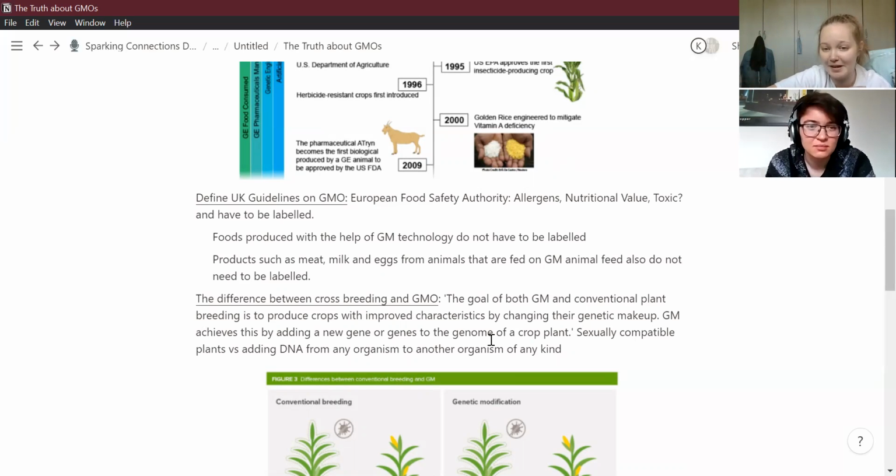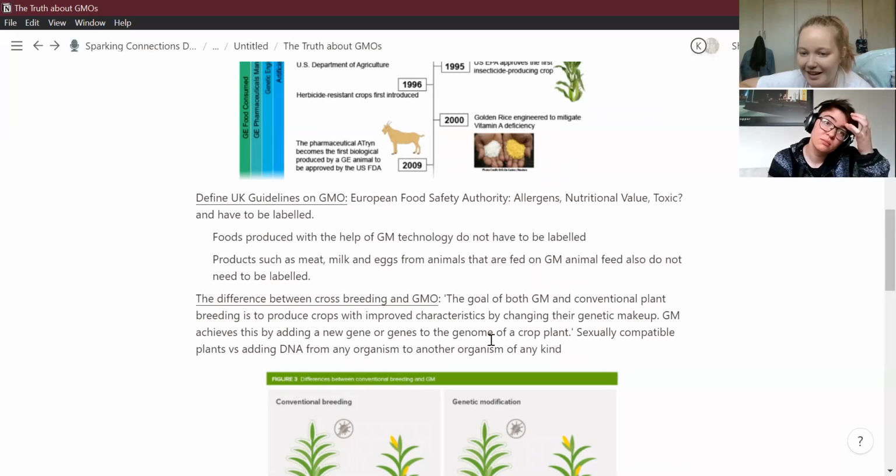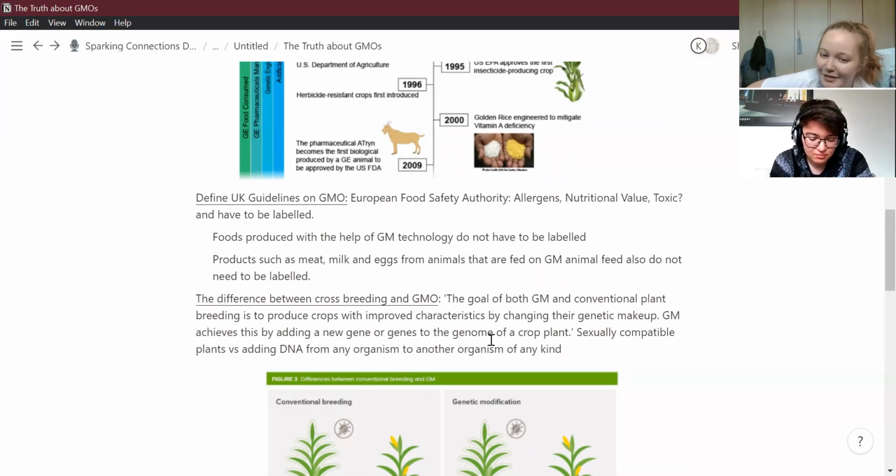Because sometimes you can make something and you're like, yeah, I'm going to cross this very yummy corn with this very pest-resistant corn, and you put them together and suddenly they produce something that when humans eat them, it makes them very ill. So, yeah, you need to make sure that any kind of crossbreeding or GMO, GM reactions are fully tested, fully researched, and people are fully aware of what is going to be the consequence of consuming this item. And then the only other thing is it has to be labelled as GM.